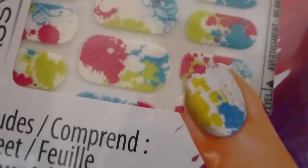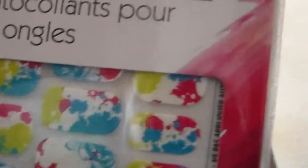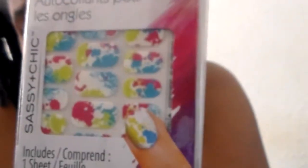And so these next ones are, I guess, the Dollar Tree brand called Sassy and Chic. And I have seven of this kind, which is really pretty. That's really pretty. So that's what those look like.